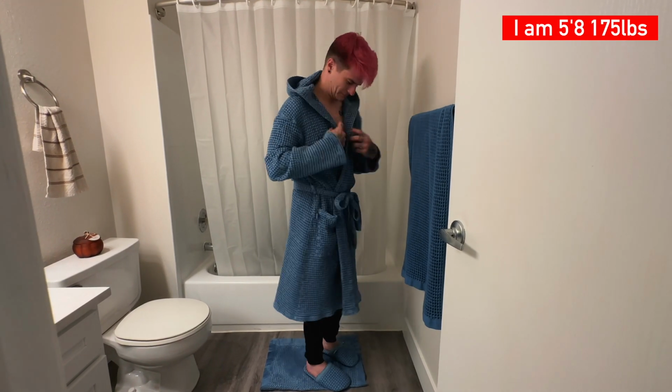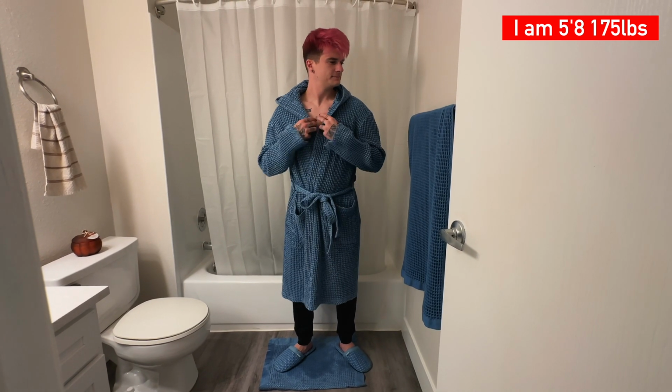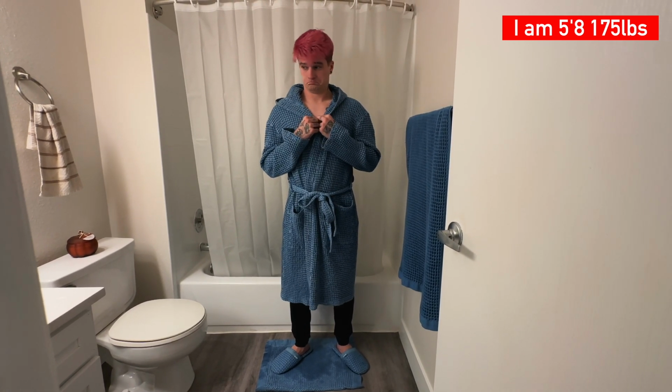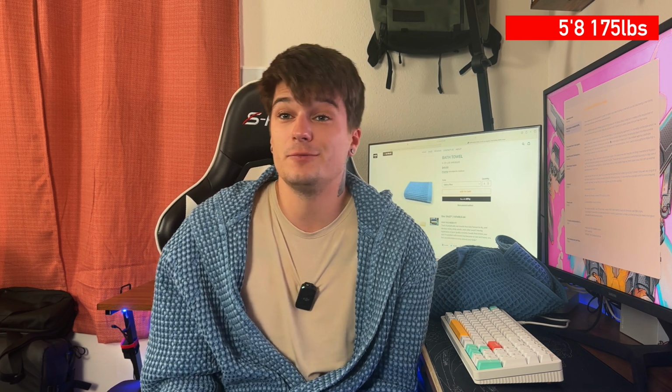Or I've been using it in the mornings, whether I'm showering or not, just to put it on to make myself coffee, sit on the balcony, do whatever I'm doing in my morning routine. Sometimes I wear it just around in the mornings when I'm working at my desk. And I've even been bold enough to take Max out on a walk in public wearing this robe. And let me tell you, it was phenomenal.